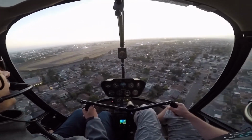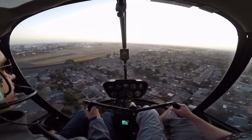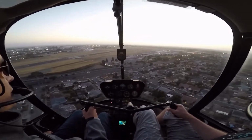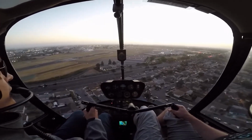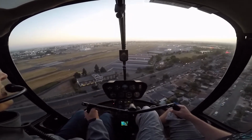So somebody else is flying around. So you see that rotating beacon a little bit brighter now? We don't want to descend lower than this because we've got neighbors we're trying to be nice to. But we're not going to be landing on the runway, we're going to be landing on the taxiway next to the runway.